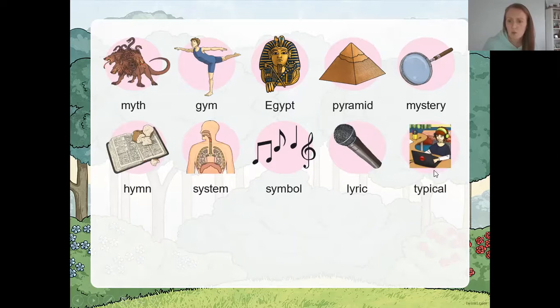And I think this might be the last one. The word typical. So this picture, I think, is showing a typical example of how most children are learning at the moment. Headset on, in front of a laptop. A typical example of how most of the children in England are learning at the moment. So let's have a look here. Again, we've got an I and we've got a Y here. T, y, p, i, c, a, l. Typical. So we've got an i sound with the I and we've also got an i sound with a Y.